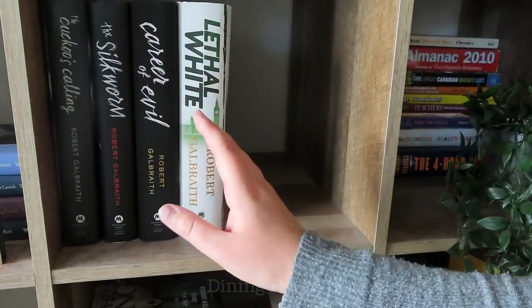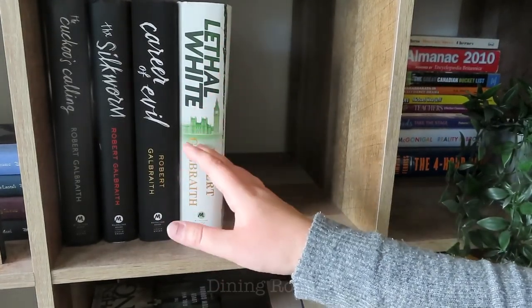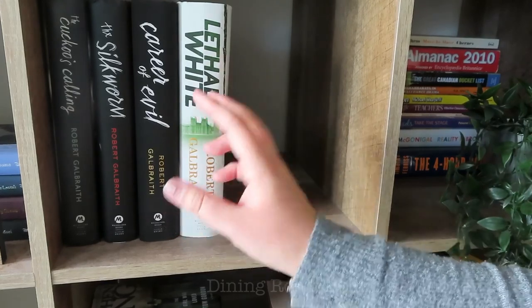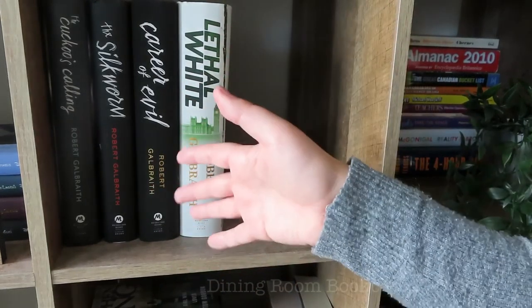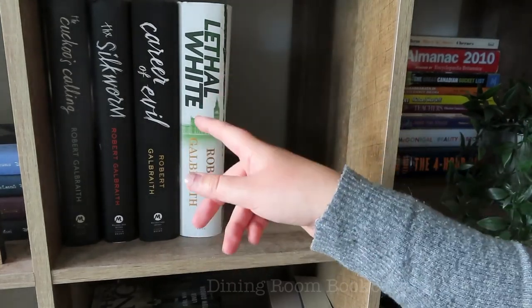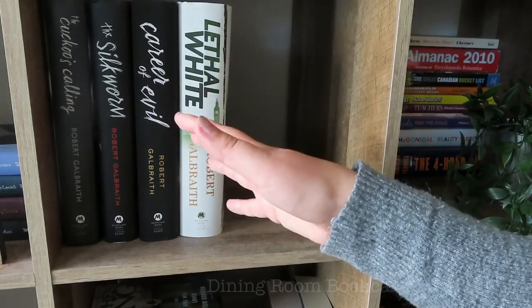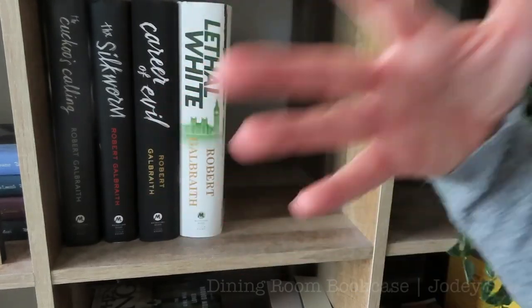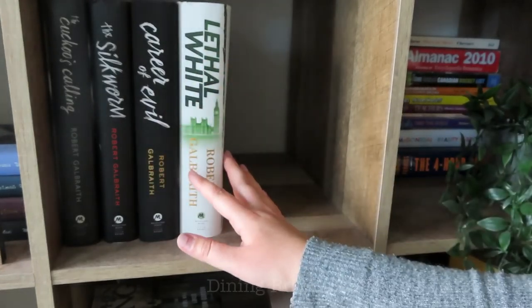As much as I don't support the author and the things she has said, I do absolutely love these books. They are my favorite kind of whodunit novels. I have listened slash read a lot of whodunit books, and these are the only ones where I haven't been able to guess the murderer or who did it within the first three or four chapters. So I do really like these books.